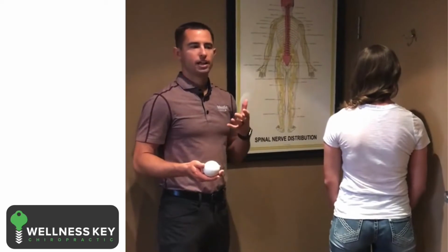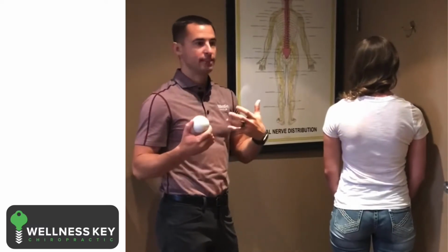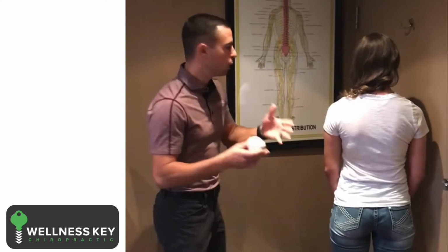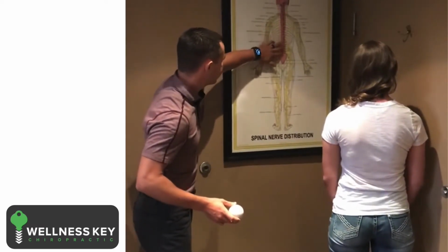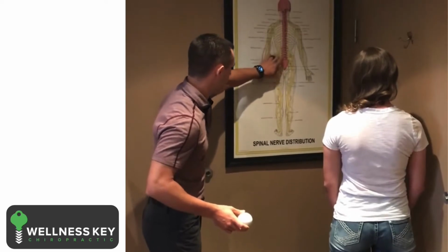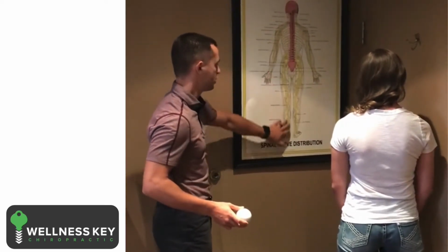Obviously, one of the common reasons people go see a chiropractor is for sciatica. This is obviously for both patients, myself, and everyone else out there alike. If you're having sciatica, most likely that's going to be coming from these nerves that come out the lumbar spine. They travel around the glutes, around the piriformis, and then eventually down the leg. In fact, some people with sciatica feel that pain all the way down into their feet.